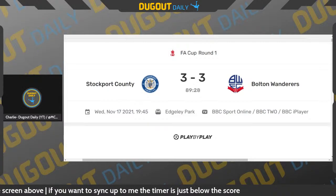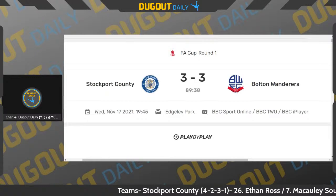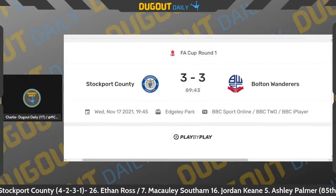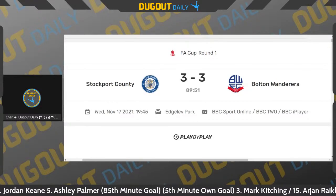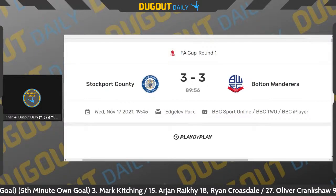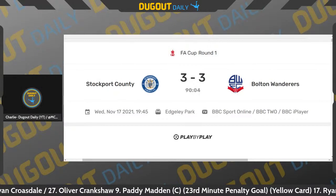Here's another chance for Stockport. Nice feet there. And then it's played out wide. Crossed into the box then. It's then cleared by Ricardo Santos. Four minutes added time at Edgeley Park.